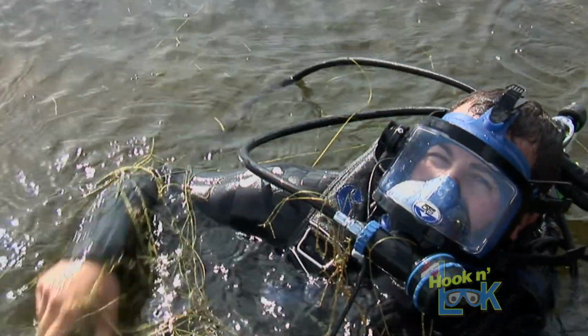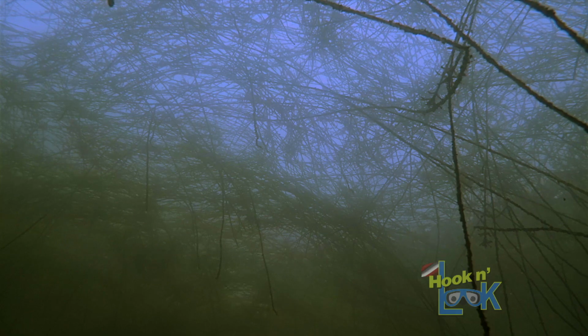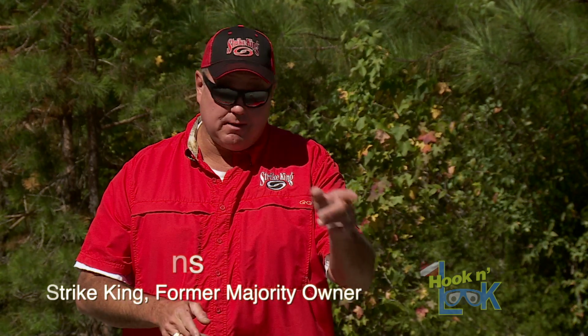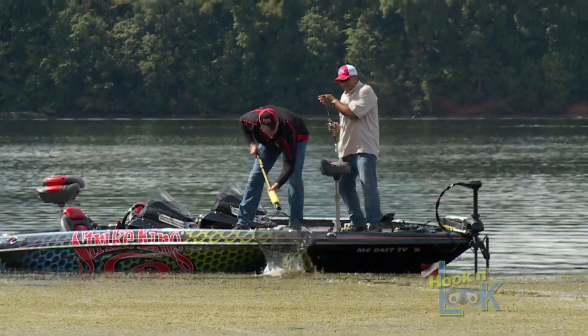One of the really cool things about Hook and Look is all the underwater footage they get. And I tell you, Kim and Danny work really hard at getting this underwater footage. For Strike King, one of the big benefits for us is that it shows us exactly what our lure is doing and exactly how the fish react to our lure. And seeing what the lure is doing on top of the vegetation, it's just unbelievable. It's really educational for us to actually see what our lures are doing underwater, because you may think it's doing one thing and it might be doing something else, which could be good or bad. So our association with Hook and Look is really important to us, and we value our relationship.